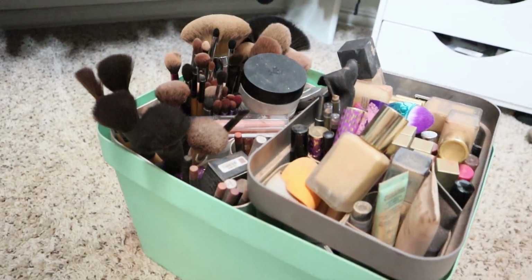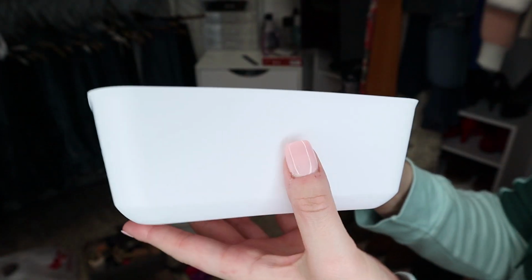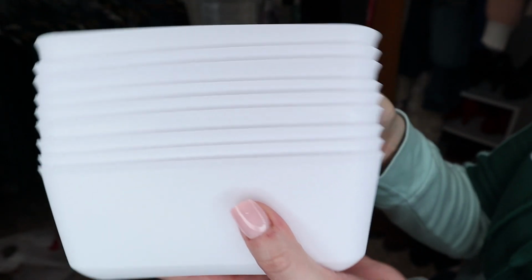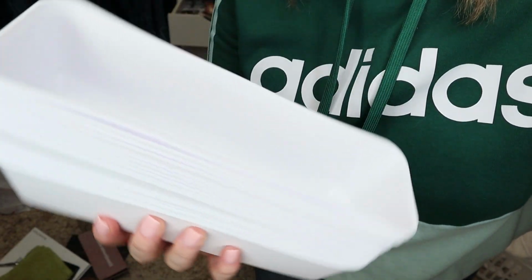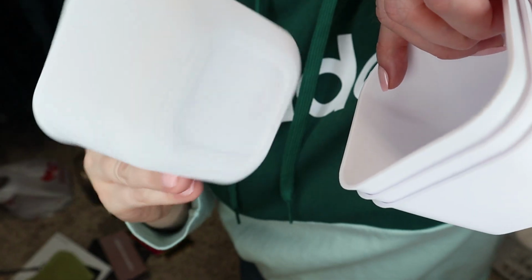All right, y'all, so I just wanted to show you how I have my makeup stashed now. It's just kind of in the storage bin. I'm gonna transfer all of the makeup into these very flexible trays that I purchased at Target. I have 3 different sizes, the small, medium, and large, and I'm just gonna transfer all of my makeup into these and put them into the little drawer that I got from Michael's for $40 during the New Year's sale in January, which you'll see here in a minute.